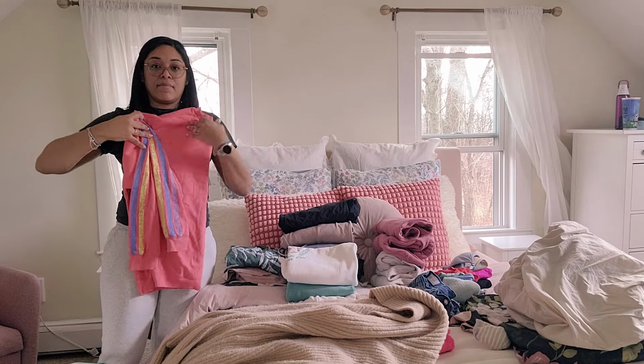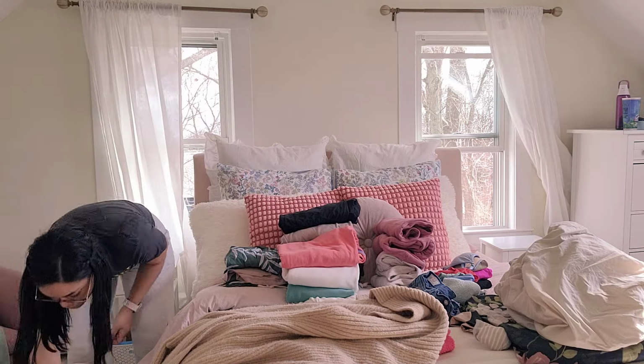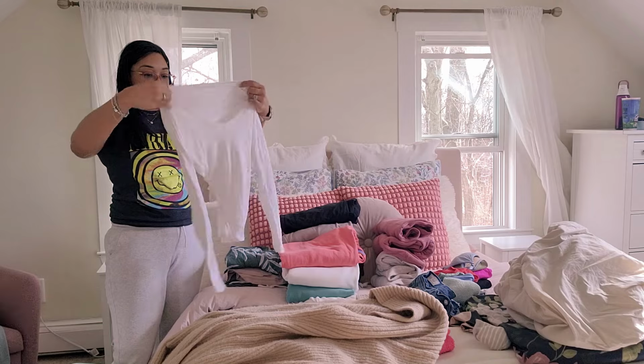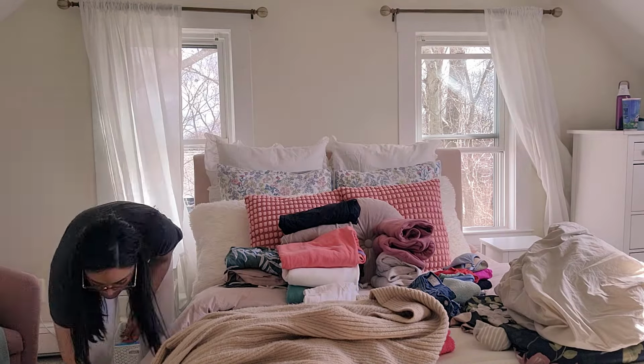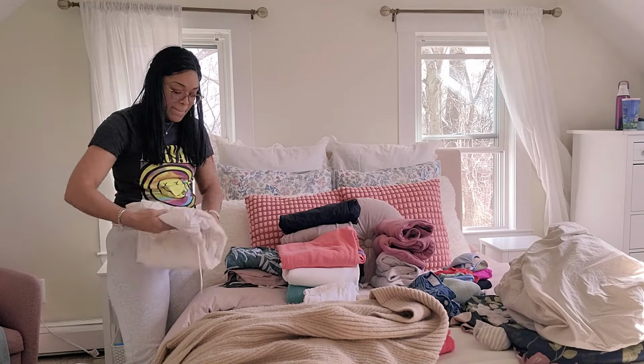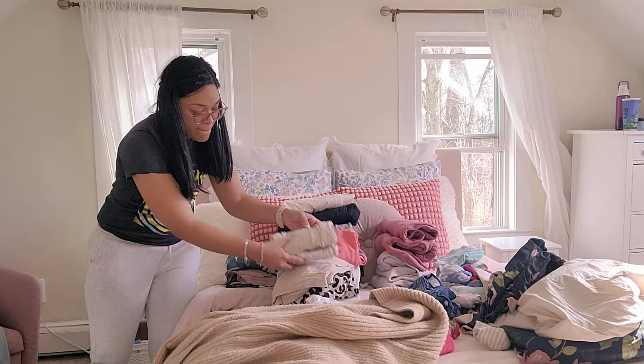I haven't done my laundry in about six or seven years, if I'm being completely honest. I mean, I put it away, of course. You see me here refolding it and putting it away. But I haven't physically cleaned and folded my laundry in a very, very long time.